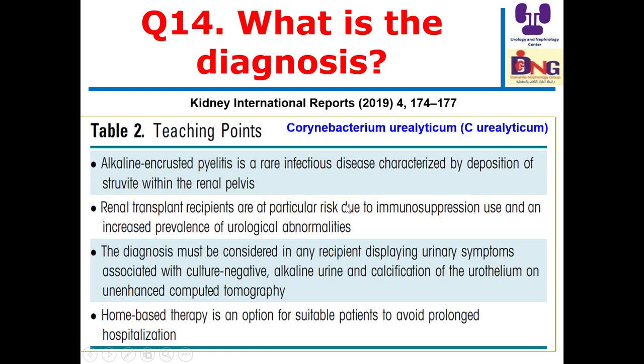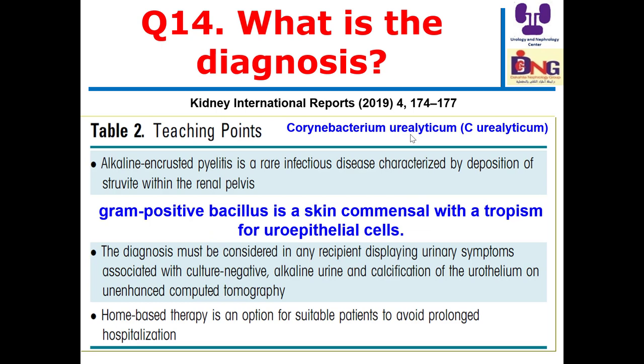The organism is Corynebacterium urealyticum, and this is one of the organisms that lead to alkalinization of urine because it shifts urea toward ammonia. Okay, the problem in the culture: if we want to prove it in culture, we should request it by its name because it's a fastidious organism. It is a gram positive bacillus. It is a skin commensal with a tropism for uroepithelial cells. And here the treatment is to acidify urine and to give an antibiotic like doxycycline. It may act on this organism.